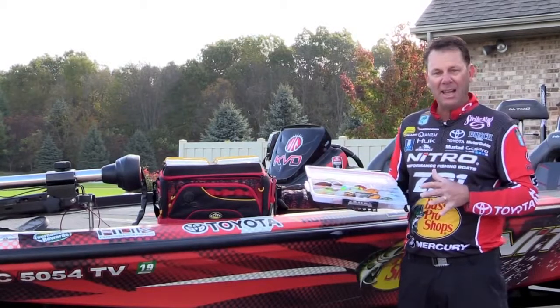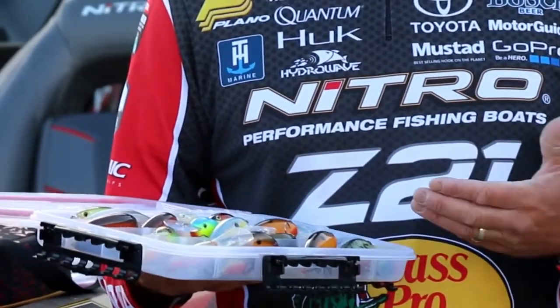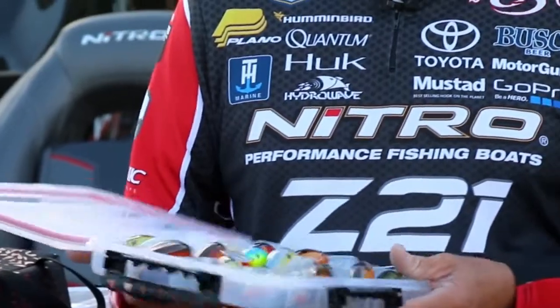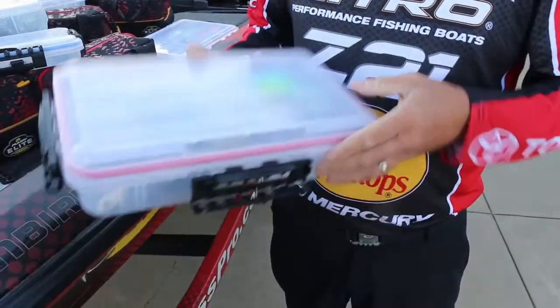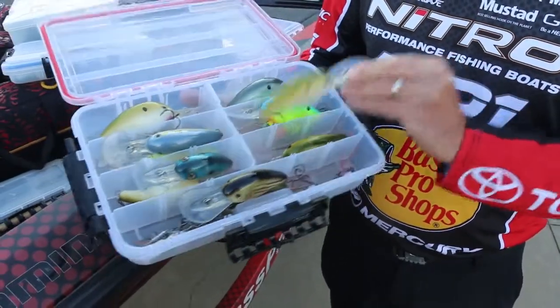And I spend a lot of time changing treble hooks to my KVD Mustads. So I've got a lot invested in these baits. I've got a lot of time invested in changing those hooks, and I sure don't want them to get rusty. So having these waterproof Stowaways really helps that. What I love is they're so durable. I'm hard on equipment, and they just hold up to the abuse that I put them through.